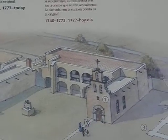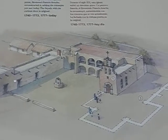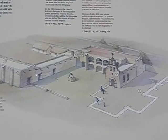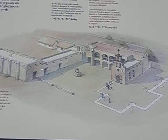So we hope you've enjoyed this little trip back in time, history, and if you're in San Antonio, definitely a must-see.